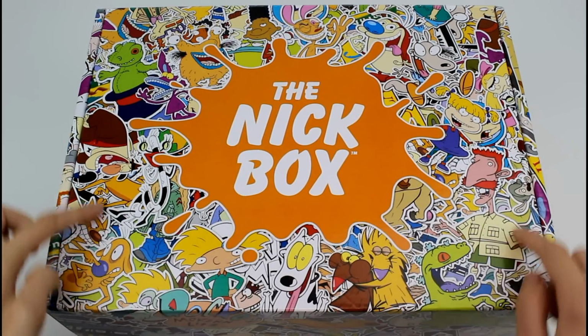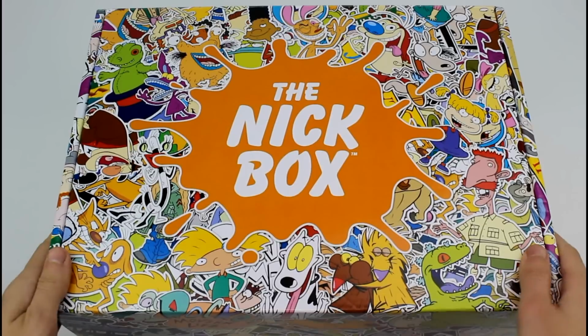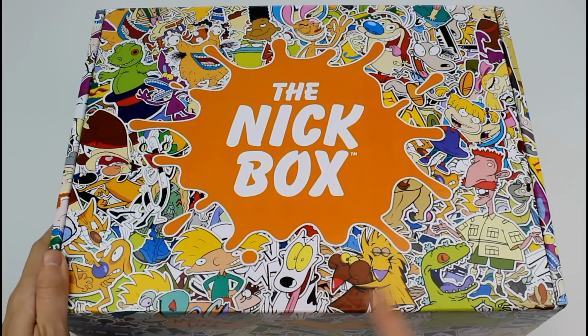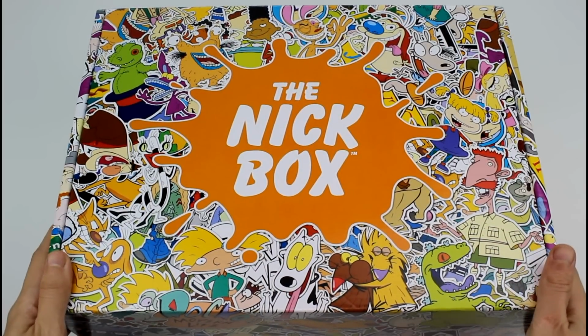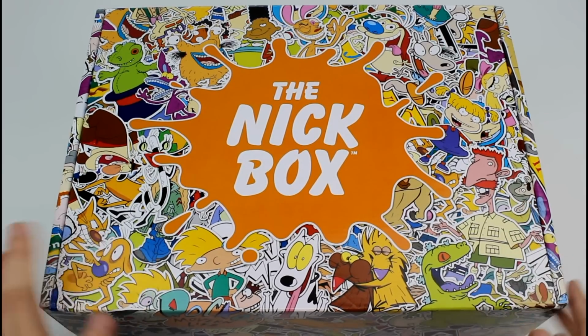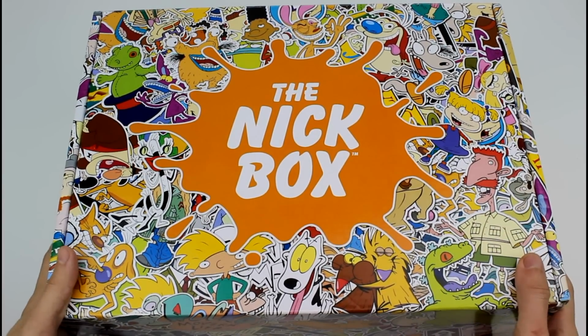And you can see this is all old 90s cartoons that I grew up with that I absolutely love. You got Hey Arnold, you got the Angry Beavers, you got Rugrats, you got Rocko's Modern Life, Wild Thornberrys. Got a little bit of everybody on here, which I'll show you the entire box in just a second. But I was so excited that they announced this Nick box.